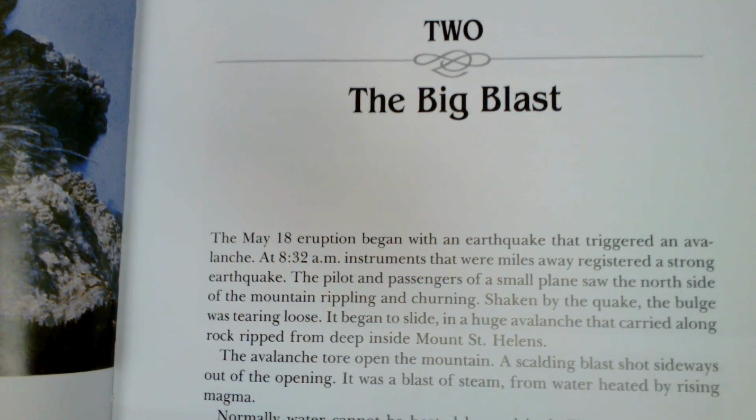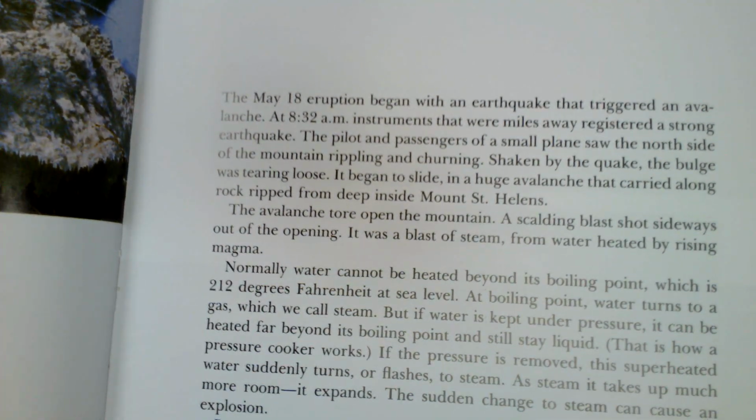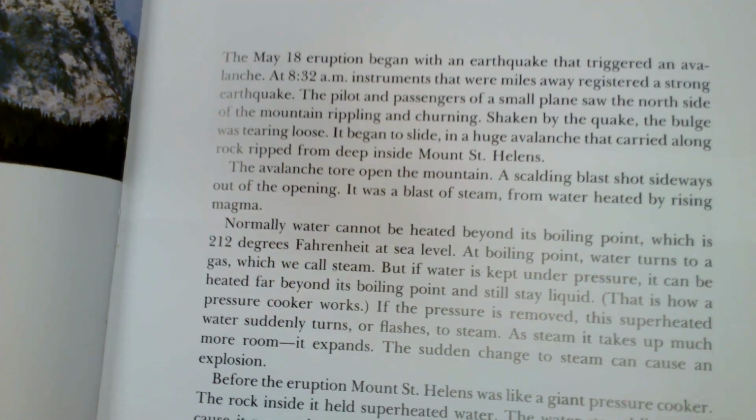Volcano, Chapter 2, The Big Blast. The May 18 eruption began with an earthquake that triggered an avalanche. At 8:32 a.m., instruments that were miles away registered a strong earthquake.